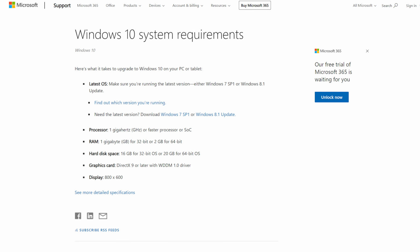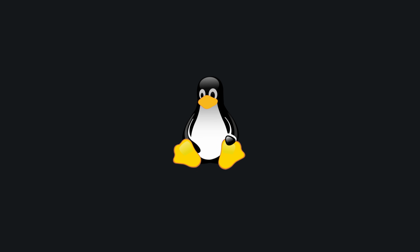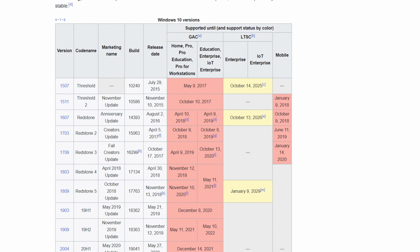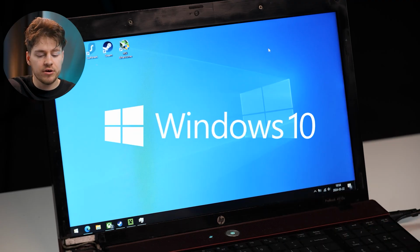Let's now check out these minimum system requirements. Look at this: 1 GHz processor, 1 GB of RAM, 20 gigs of free space. It honestly feels like I'm reading system requirements for a lightweight Linux distro instead. But no, this was Windows 10 in 2015. And I can confidently say that these requirements are still accurate today after all the cumulative updates, since I did try to run it on our old dual-core laptop.